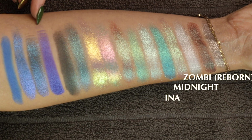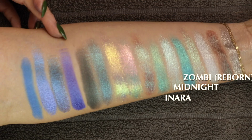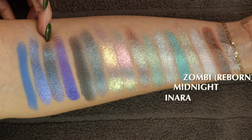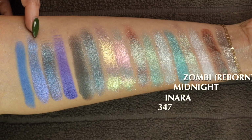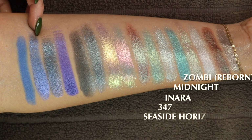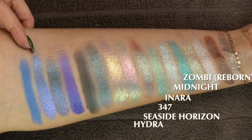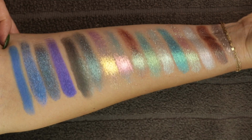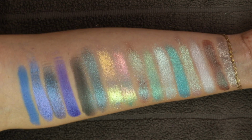And then we have Inara, which is so pretty. If you love a very bright blurple, so pretty. Love Inara. And then we have 347, which is another one of the Laveau collection. And then we have Seaside Horizon and Hydra. And I will say both of these shades, while I'm not much of a blue wearer, I can definitely appreciate how pretty they are. I mean, this Hydra shade is just megawatt.